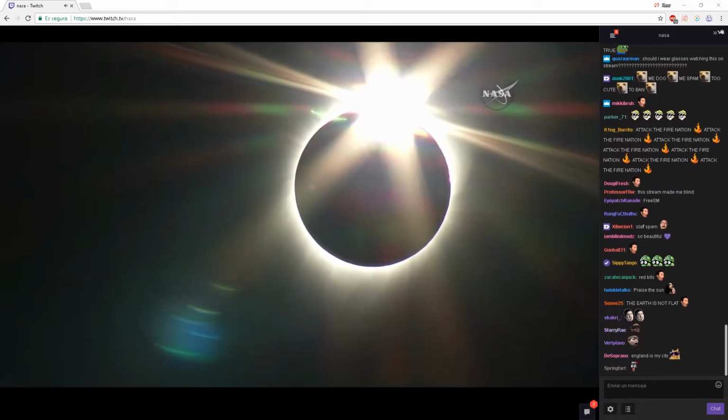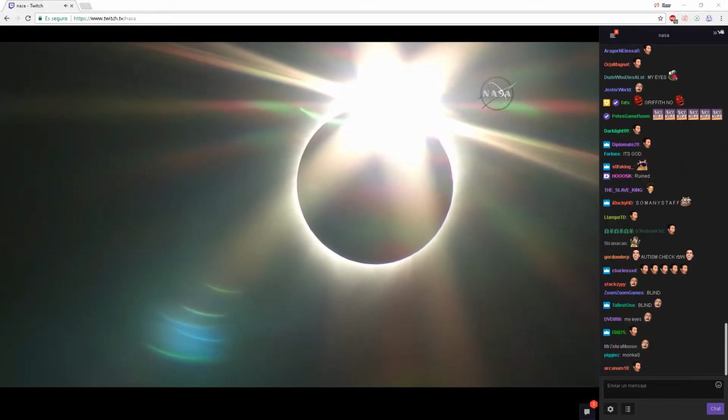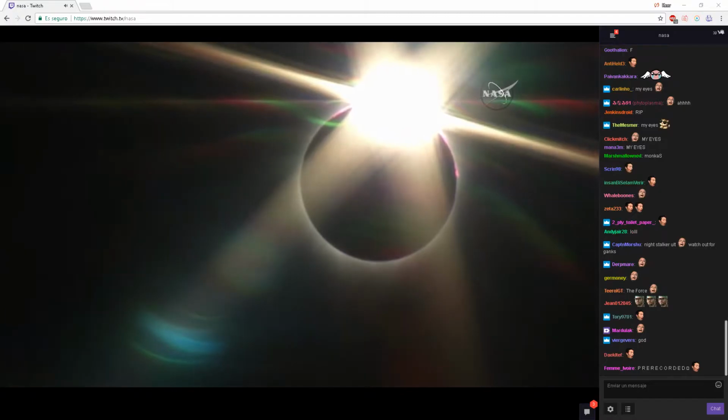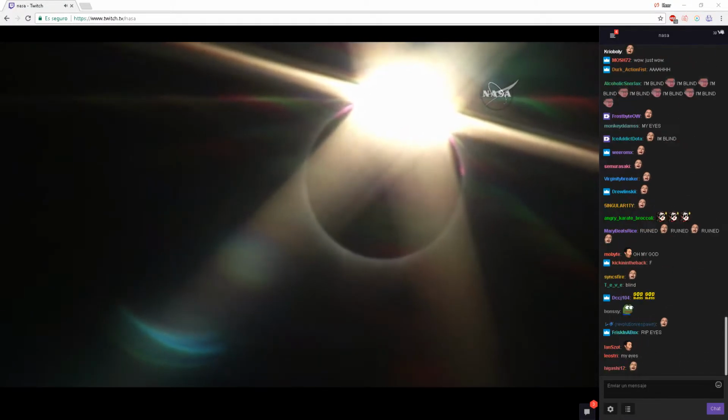Okay, so as the moon has now moved, the sun is appearing again, and we can see the diamond ring. It's amazing. It's fantastic. You see the outer edge. I see prominences, little red pieces of chromosphere from the lower atmosphere. This is amazing. This is absolutely amazing.